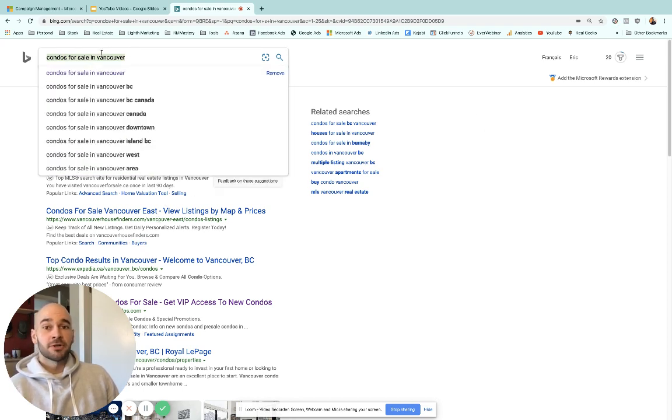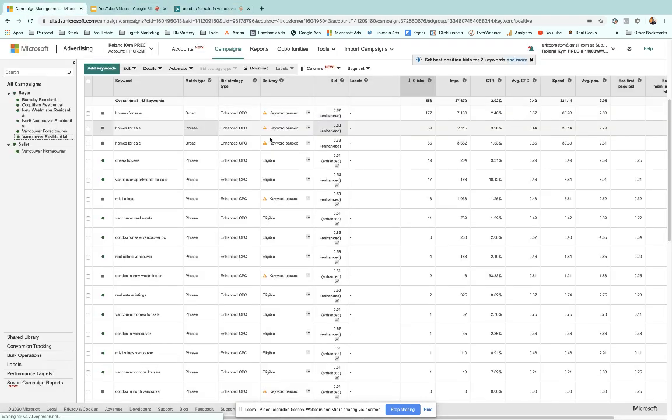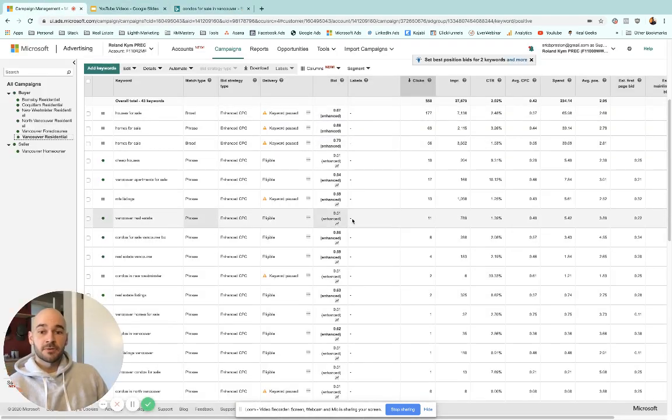The reason is that's a great search result. We want people to click on us that are searching exactly that. So that's more of a valuable keyword to me, so I want to increase the bid on that. I'm willing to pay a little bit more money to get people to click on that specific ad, okay?